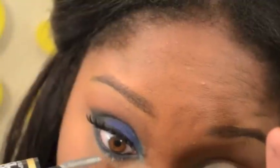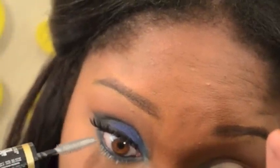My lashes are so short, so I used a little primer to extend them to make them a little bit longer and fuller.